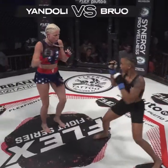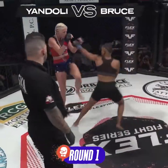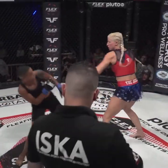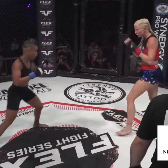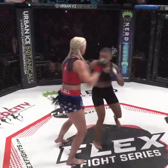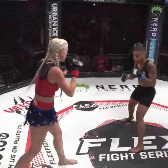Height advantage from Yandolli. 8-inch height advantage. 5'8 to 5 foot. Let's see if she fights like a taller woman. Chrissy uses her. She's got really good solid. Shorter, obviously the reach advantage is not there. She needs to get inside.